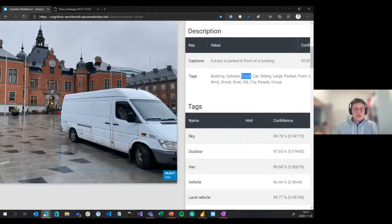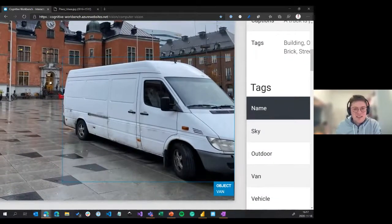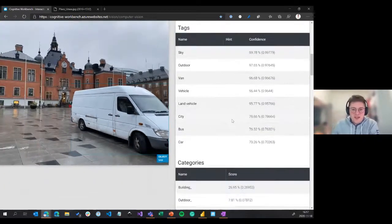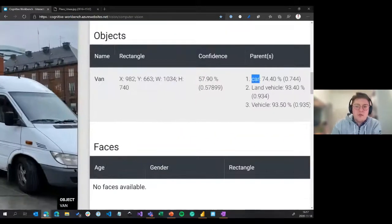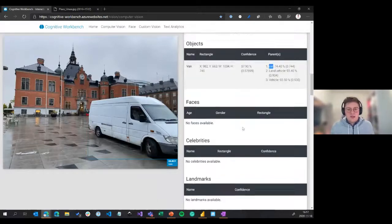But also, as you saw before, it was able to identify where in the image there is a bird. In this case, there are no birds in the image, as I can see, but it has identified that there is a van in the image, and you can see it here. And if we drill into the details, because this is just a visualization of it, we can see the exact coordinates where the van is. We can see that van is part of the category car, which is part of category land vehicle, which is part of vehicle. So we get a few of those really interesting metadata.